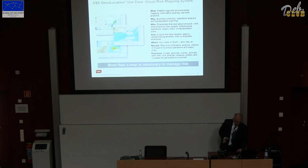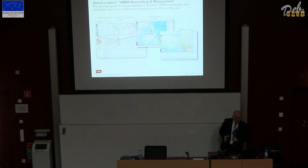And what the system is finally doing, for any transport given, it codes and it measures the impact of these risks, of these global risks, to their supply chain operations. So they are able to redirect operations according to hazards in the environment. And this is also, of course, a very important solution to improve and to manage supply chain risk on a global scale.